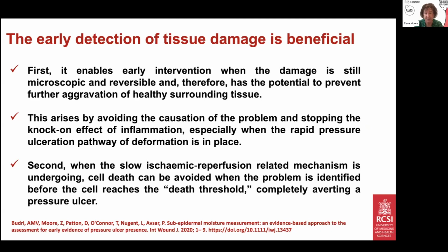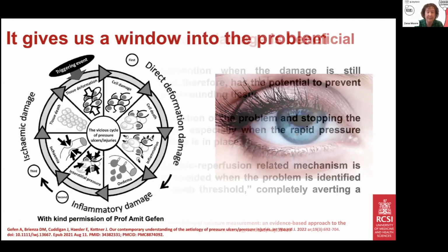And the other thing that's important is that when the slow ischemic reperfusion related mechanism is undergoing, the cell death can be avoided when the problem is identified before the cell reaches the death threshold. Because once it's reached the death threshold, you know that it has no power of regeneration. It has to heal by repair, and we see that in its manifestation as a wound that you have to manage. So next slide, please.